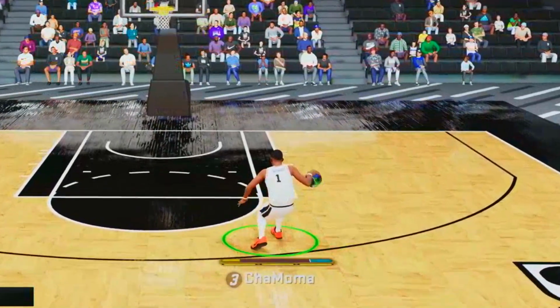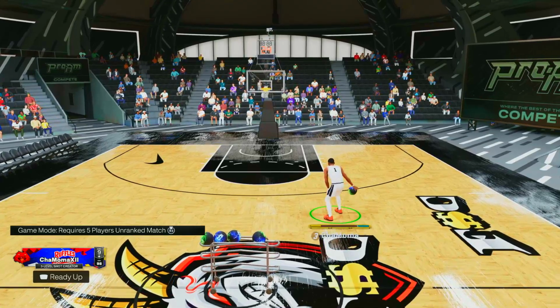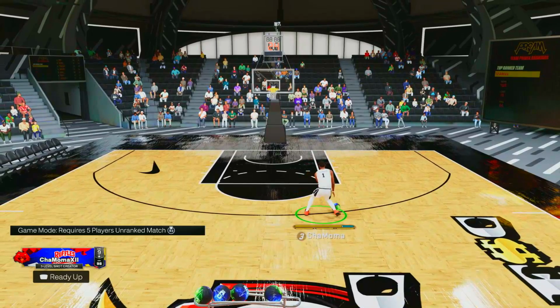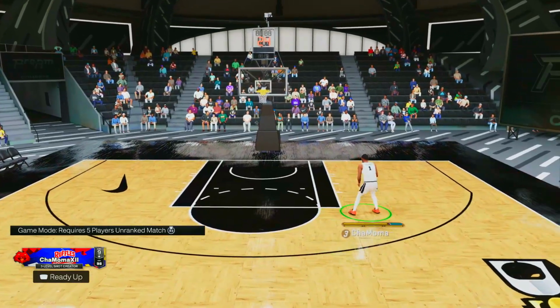So don't do that. Hold R2 and flick your right stick up, and you're going to end up getting the Russell Westbrook crossover. But if you don't hold R2, it's just going to give you standing crossovers. So hold R2, flick your right stick up, and if you flick it up 2 times, it gives you a nice little snatchback on its own, compared to you doing a manual snatchback with this move as well.